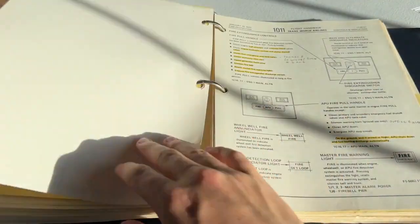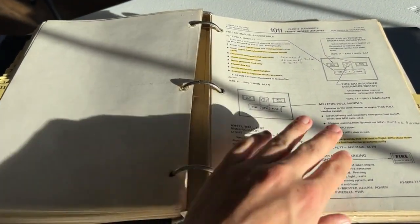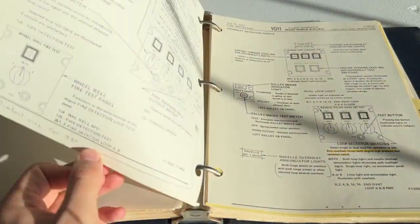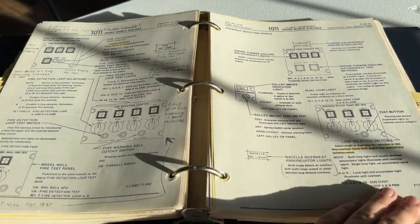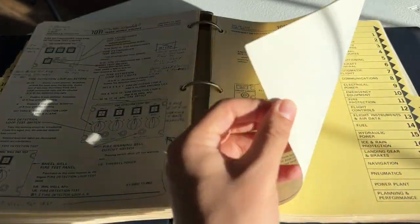Then we get into some more information back here real quick. Oh shoot, sorry about the tripod. So really good notes in here too. He loved this highlighter. Really good job explaining the fire extinguisher over here. He certainly went into some really good detail on that.